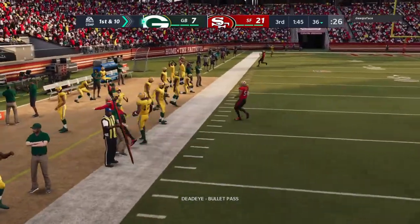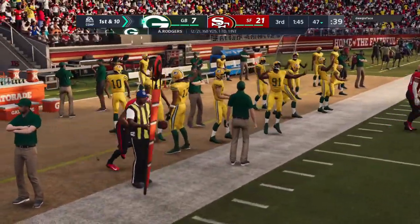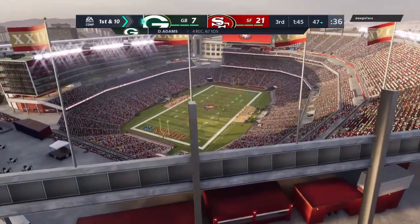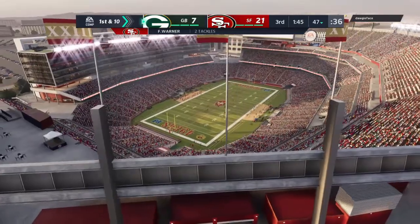The left side throw complete to Adams. And he'll be out of bounds, but able to get it up past the 45. 11 more yards that go around, a 1st down as well.